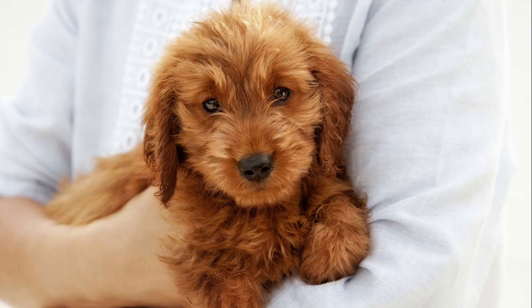2. The basics of poodle puppy training. Now let's get down to business. When it comes to training your poodle puppy, consistency is key. Here are some fundamental principles to get you started. Positive reinforcement. Poodle puppies respond exceptionally well to positive reinforcement. Use treats, praise, and affection to reward good behavior. This encourages them to repeat those actions.